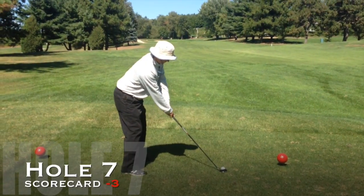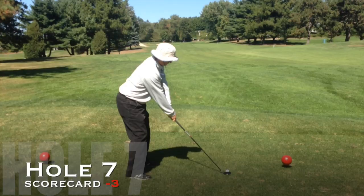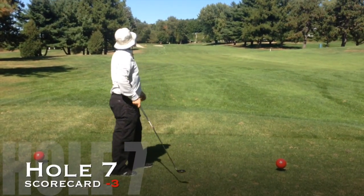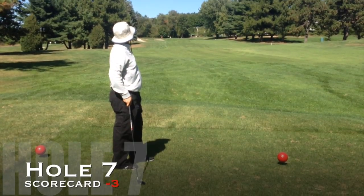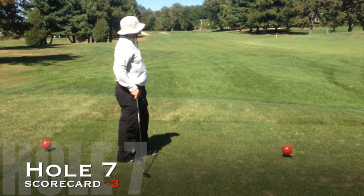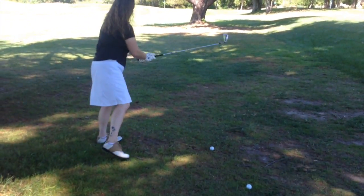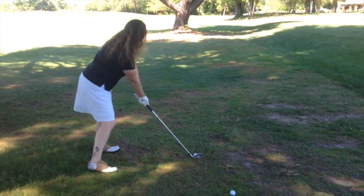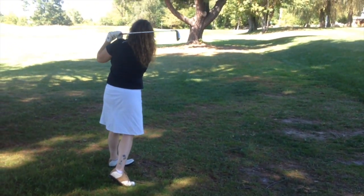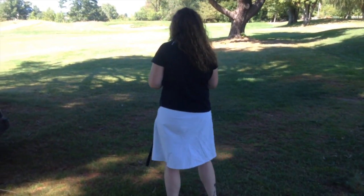So this is the first time I pulled out my hybrid 4, and I had a lot of negative thinking in my head as I was holding it in my hands, and it resulted in a poor shot, which put us in a situation here in the woods where we have to go under the tree, and there's actually a bunker on the left, so we have to almost try to slice it around that. Nice, Teresa did a good job getting it out into the fairway here.